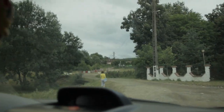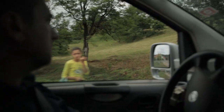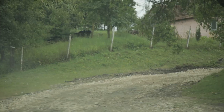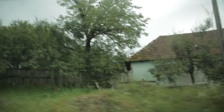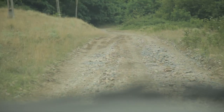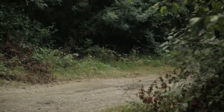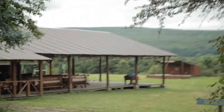But the village itself isn't our final destination. Past the park on the left, then the houses on the right, and finally, up this very steep hill. Through these trees and into a clearing and a special place called Friendship Camp.